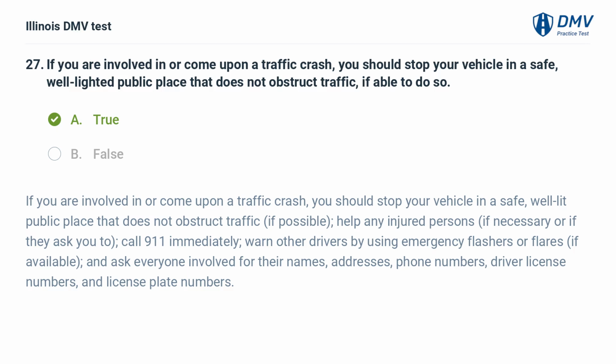A. True. If you are involved in or come upon a traffic crash, you should stop your vehicle in a safe, well-lit public place that does not obstruct traffic. If possible, help any injured persons if necessary, or if they ask you to, call 911 immediately. Warn other drivers by using emergency flashers or flares if available, and ask everyone involved for their names, addresses, phone numbers, driver license numbers, and license plate numbers.